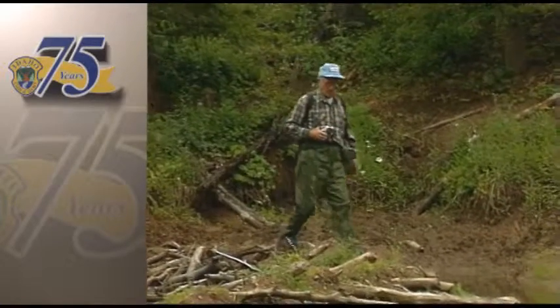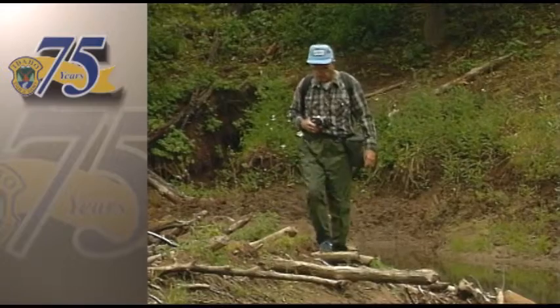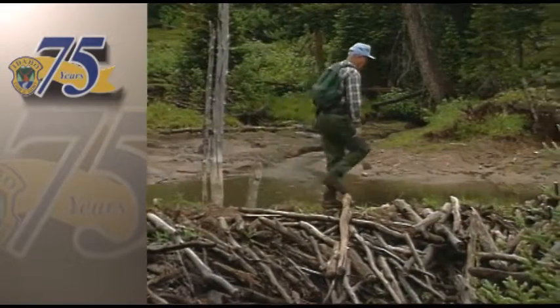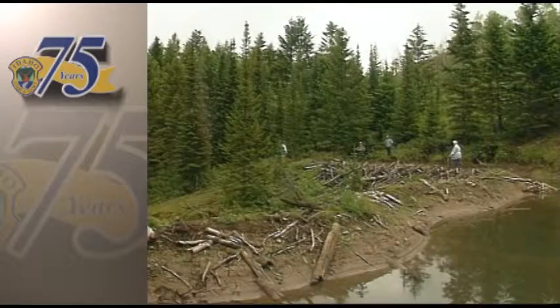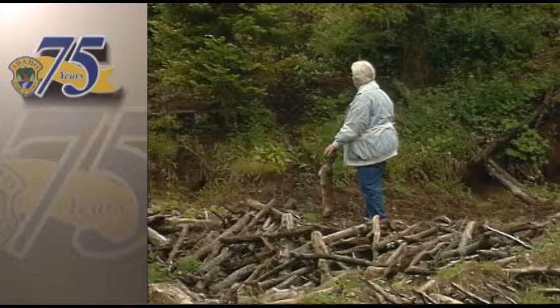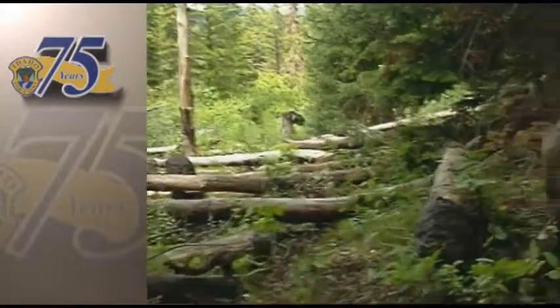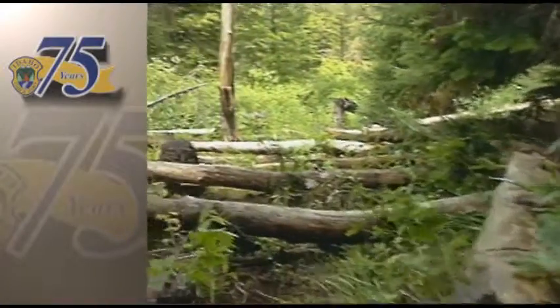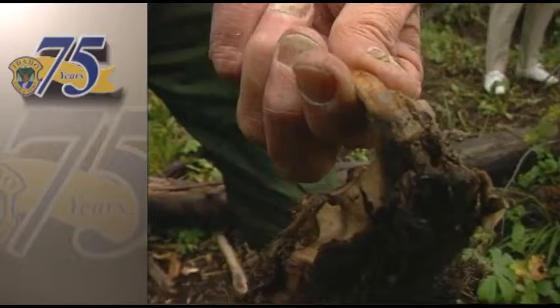Really did a lot of logging to get this much old stuff in here. It's an old dam that's been abandoned. No doubt the beavers left because they literally ate themselves out of a home. They harvested all the aspens in the area, stripping the bark for food and using the wood for their huge dam. Since there are no willows growing near the pond, the beavers' other main source of food, they must have moved on. But we find the remains of one of its last occupants.